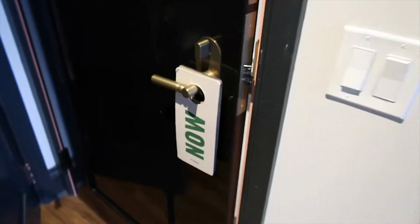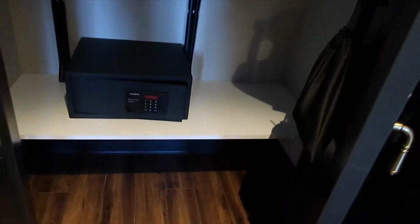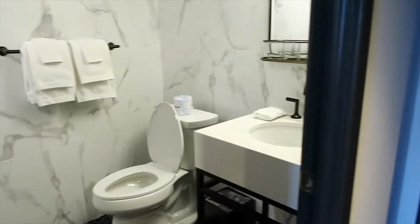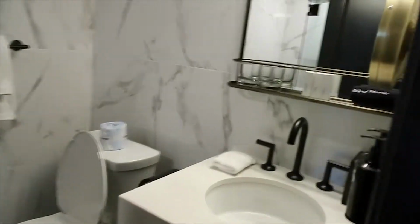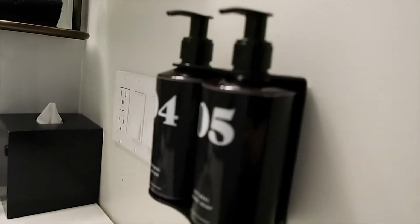You enter the room here, of course, and right away we have a closet with all of the typical hotel things you need in a closet. Then we have the bathroom, a nice mirror and makeup mirror, and some nice soaps. I love that they're in the big containers like this so that they can be reusable and there's less waste. And then we have a lovely shower. Over here we have a nice large mirror and the rest of the room.